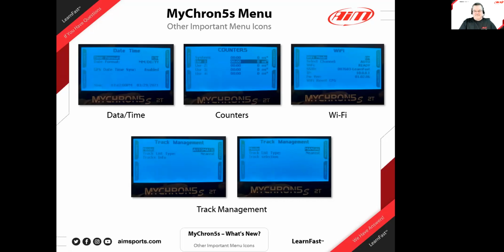We've got some counters. The one at the top you'll see is going to be the lifetime of the unit, so that one will always be increasing. Users 1, 2, 3, and 4 can always be reset. Maybe you got a new kart, this MyChron 5's going on. You don't want it to display 20 miles on there because you got a fresh engine, a fresh chassis, whatever it may be. You want to reset the MyChron that way. The kart's fresh, and you can monitor how fresh it is.